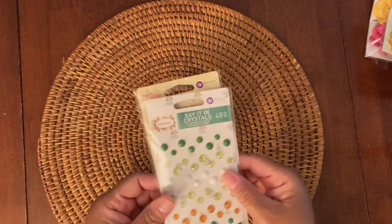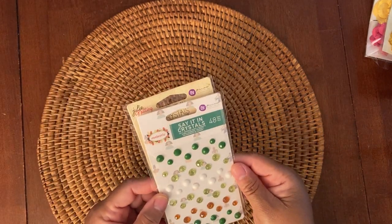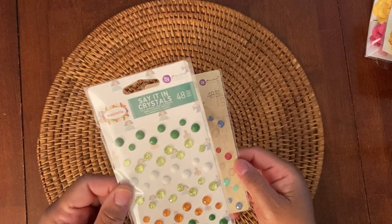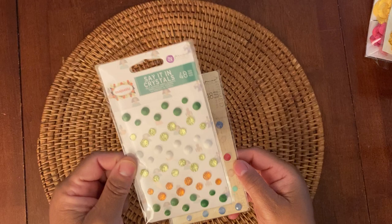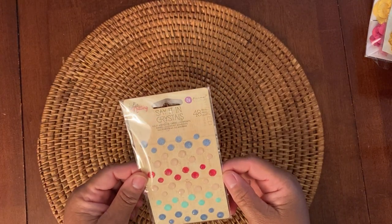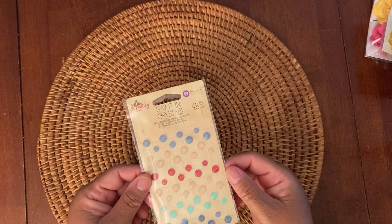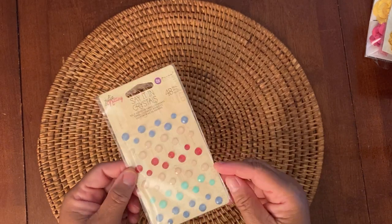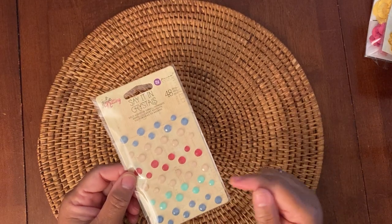Then I picked up some items from 49 and Market. I picked up the Say It In Crystals 48-piece set. This is from the Majestic line. Super pretty colors, green, white. And then this one, the Julie Nutting set, says Say It In Crystals 48-piece, and it just kind of reminds me of blue jeans for some reason. Really love this aqua color and this really soft pink.